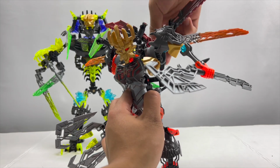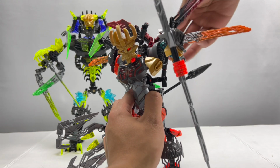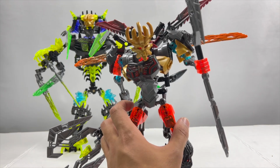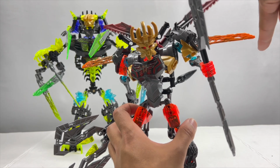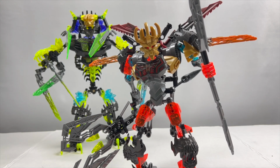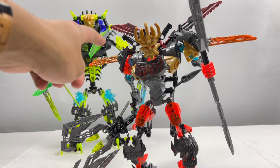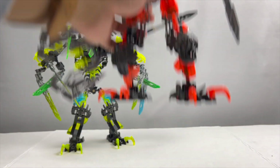Of course, he does have a gear function as well, just on this arm right here, so you can swing it up and down. Now, you may notice that the blades are just replacements. These blades are not accurate. He's supposed to be just using these Skull Scorpio leg pieces, but I just didn't have any of those extra on hand for whatever reason. I did not find them in the haul, so I just used these other blades I was able to scavenge from the rest of the builds.